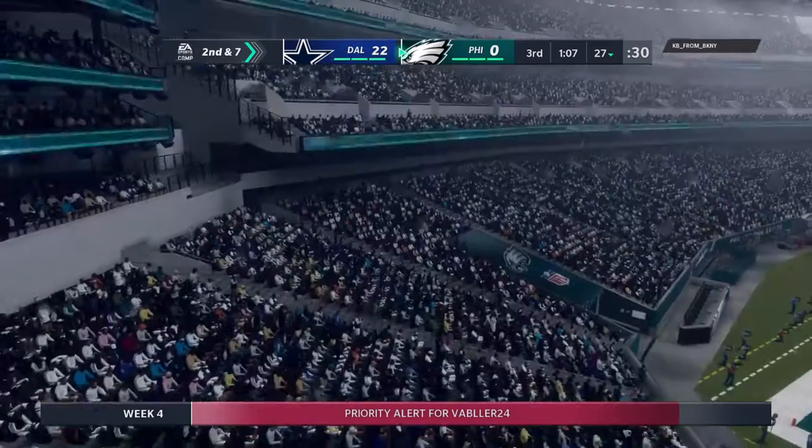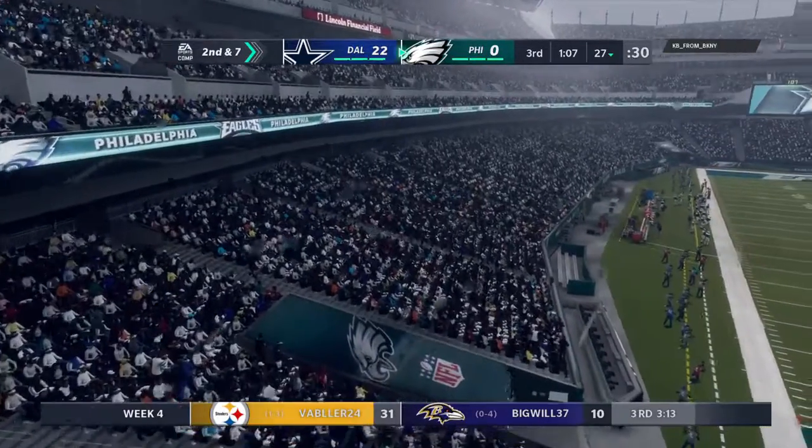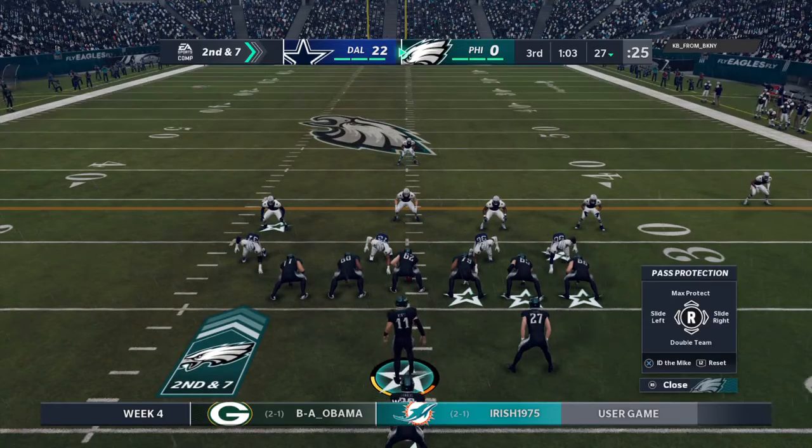And you know who's excited about that? The defensive front. They got a chance to pin their ears back and get after him now. The last run got 3. Now here's 2nd and 7.